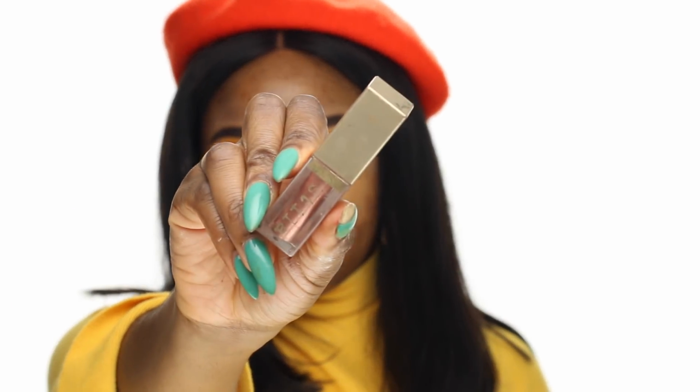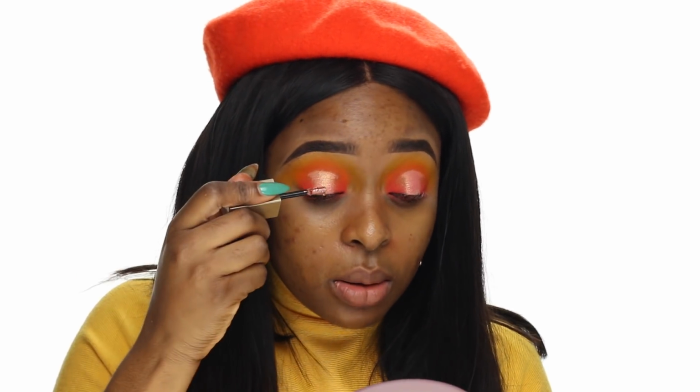I'm going to use a flat brush. Spray. Then I'm going to use the Stila. This is Rose Gold Retro. It's a liquid pigment. Is that in the middle?